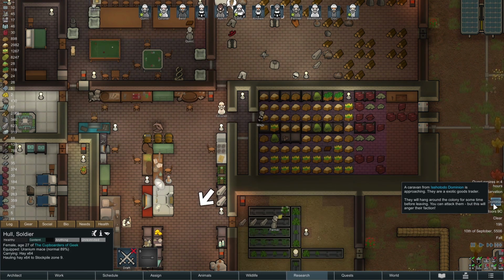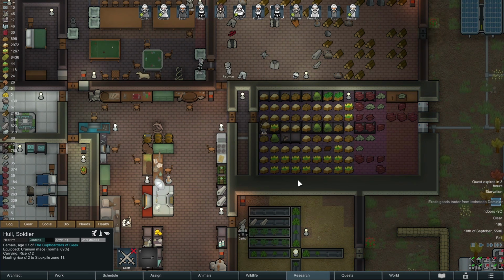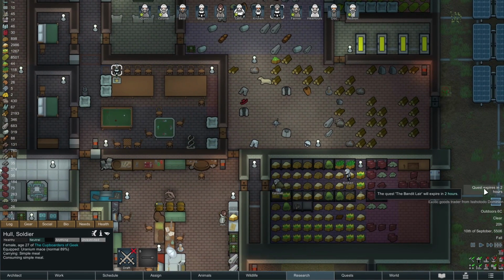An exotic goods trader. This is wonderful news. Hopefully our people will be alive to actually have that. But there we go. Right. Some meals are being made. Everybody go get some food, please.